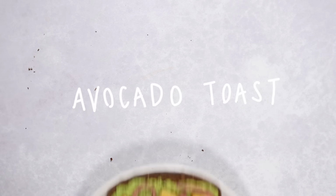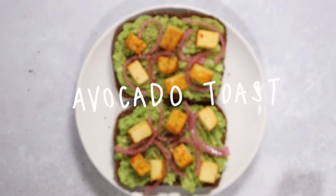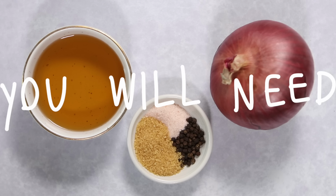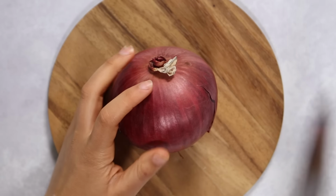So then next up, we're going to be basic and have some avocado toast, but I like to load mine up, so I'm going to show you how I do that. First, I'm going to show you how to make pickled red onions because these have become a staple in my diet and they're so easy to make, and I think that you all should make them.